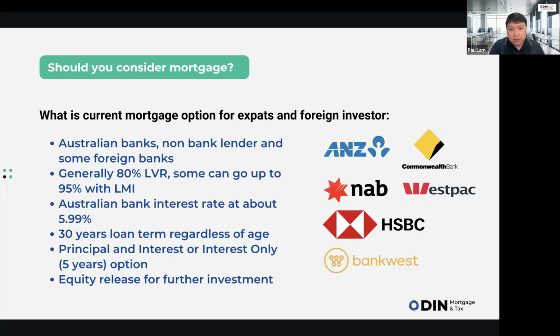The rates right now for the Australian banks: we had a rate cut in February, and we likely expect another one coming in May, potentially by another 0.25%. What we are offering our clients right now is around 5.99%. This is P&I variable from the Australian banks at 80% lending. We can see the trend is coming down. The peak was around 6.5, 6.6, so it has come down by 0.5%. Hopefully we're going to see maybe one to two more cuts for the rest of this year, potentially a rate of 5.5, 5.6 at the end of this year.